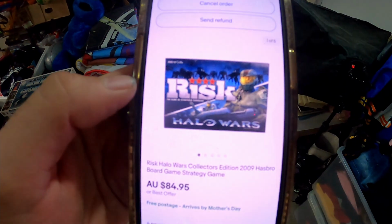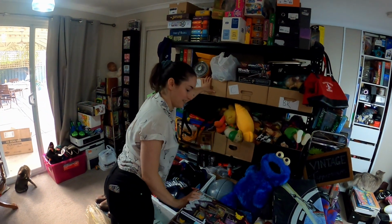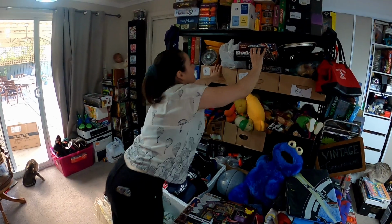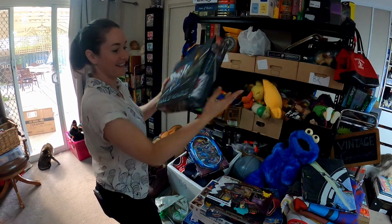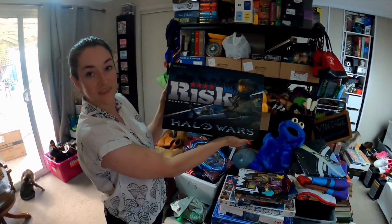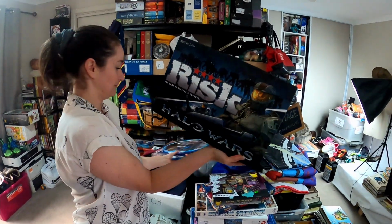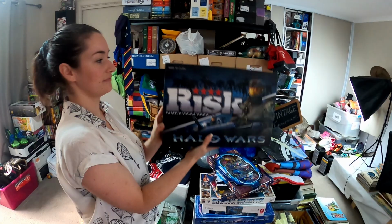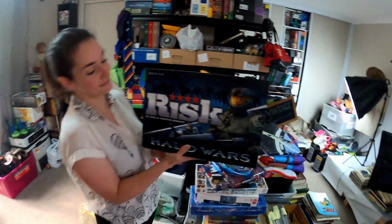Here's a cool one, this Risk Halo Wars edition. Sold for 85 bucks. It is used, $85, and this is awesome. So maybe keep your eye out for these specific Risk with other branding on it. The normal Risk only goes for like 35 bucks, I think. So definitely worth keeping an eye out for some of these better ones. 85 on that is awesome. I'm very happy with that. Picked up in a bulk lot. I think we paid 15 on that as well, so we are in good money for that.